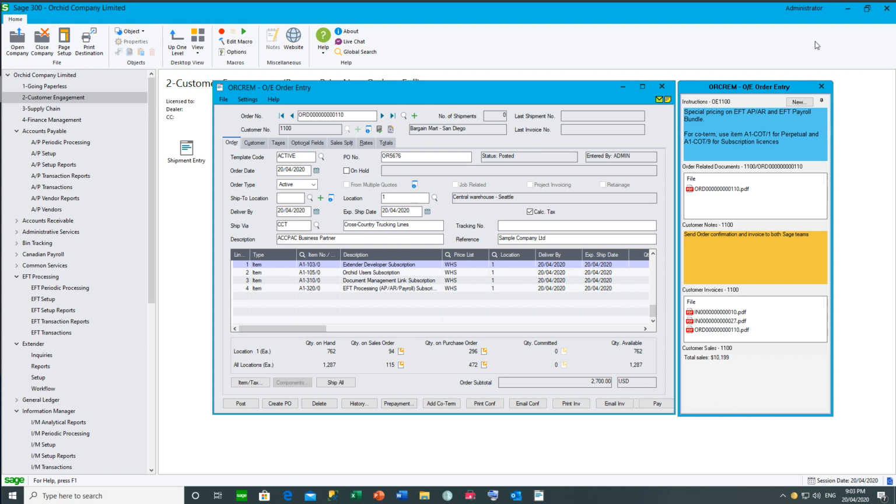We also have some instructions on the screen. For example, reminding us that there's a special pricing on the EFT, AP, AR and EFT payroll bundle when they're purchased at the same time, and also some notes for co-terming.